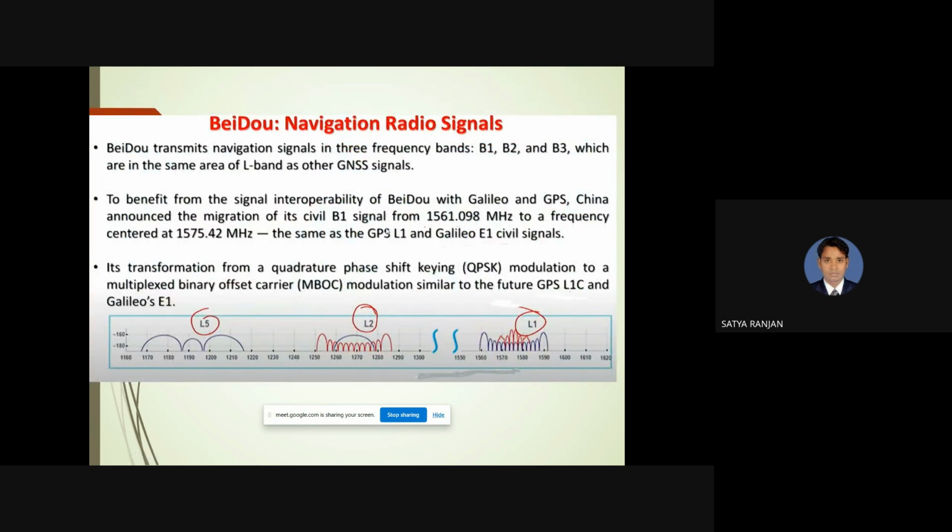In this, there are some radio signals, like GPS and GLONASS. In GPS, there are L1 and L2 bands. In BeiDou, there are B2, B3, and B1, which are the same as the L1 band of GNSS signals. So the naming is different, but the bands are the same. Signal interoperability of BeiDou with Galileo and GPS.